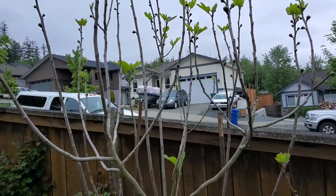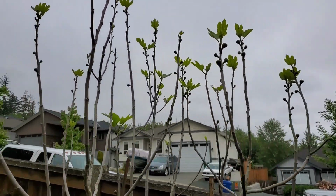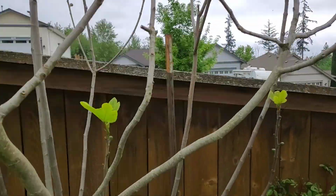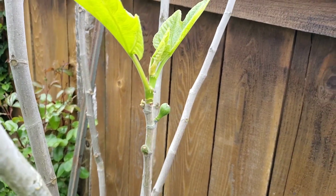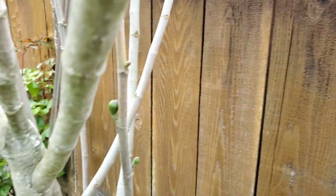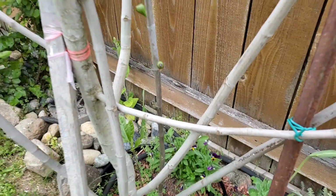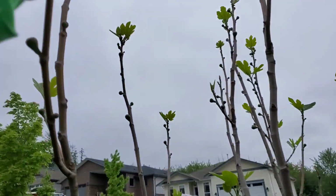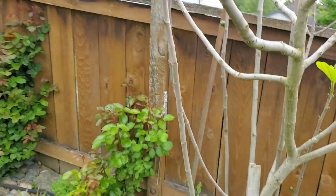And here is my superstar Desert King fig tree. It has a lot of figs on it. They started just at the top, but now look down here. This is a pretty low branch compared to the rest, and it's starting to form figs all the way down this branch, which is super duper exciting. So I won't have to climb ladders for the lower ones. Actually, I can almost reach the top of the tree. Maybe not over here, but it's not too tall.